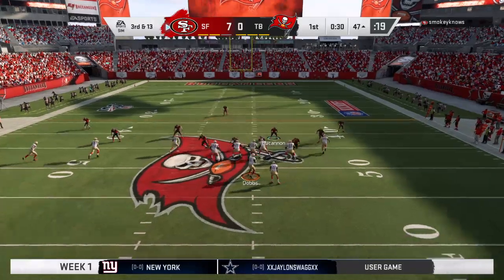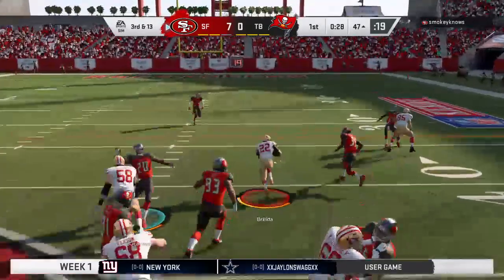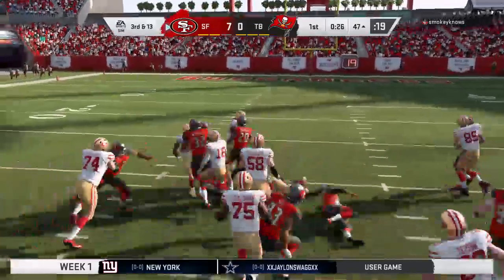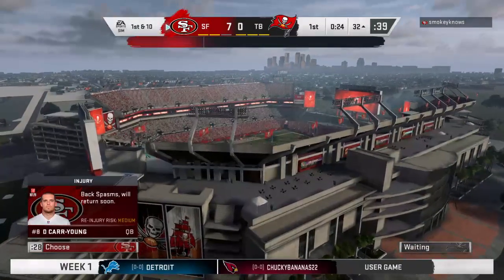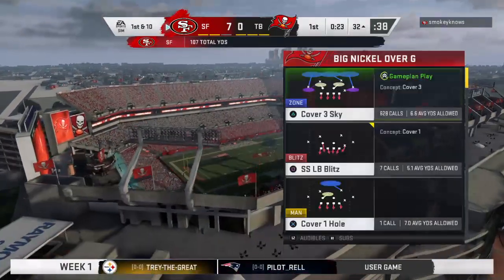On the delay, here's Breida. And past the 35, he'll be dropped a yard or two shy of the 30. 15 for the Niners there and a first down.